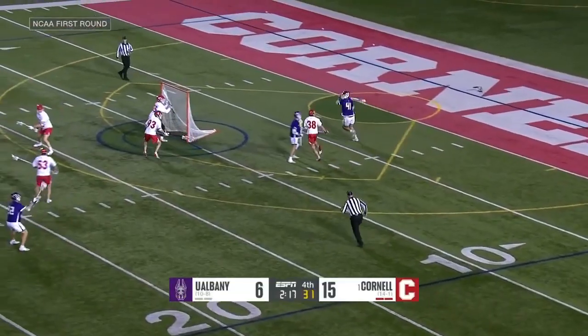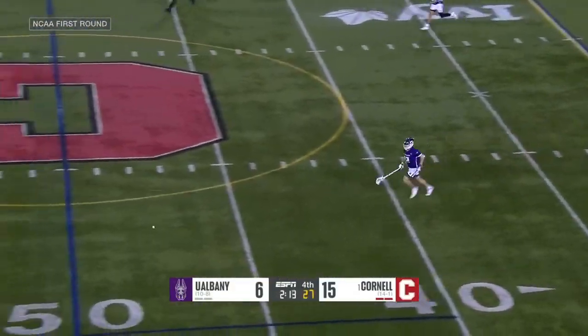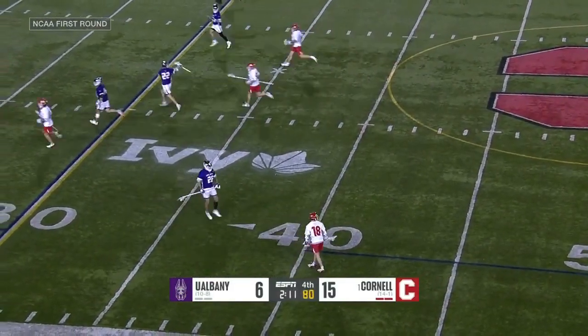It was far from pretty in the first half for Cornell, but they have turned it on in this second half. This is going to end up being a comfortable win for the top-seeded Big Red.